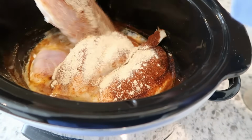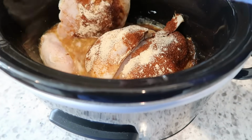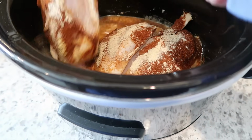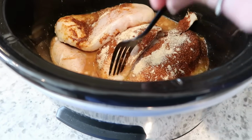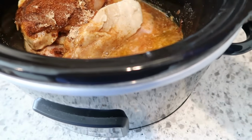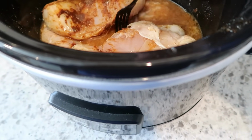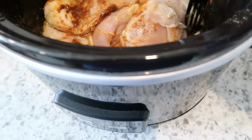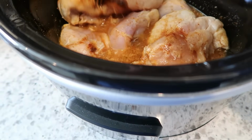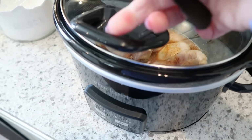So I'm gonna cook this on high for about 4 hours. Sometimes it takes less than that, but since there's thighs in here and that's dark meat, sometimes that takes a little bit longer for the chicken to get tender. Basically, you just wanna cook it until the chicken is super tender and starts to fall apart and shred really easily. Okay, and then I'll show you what it looks like when it's done.